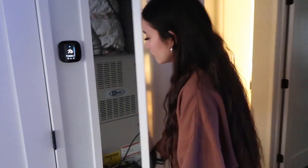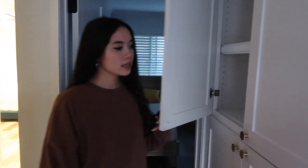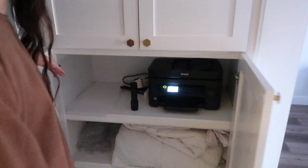This one is the water heater. Good stuff. Right here we just have some more storage. Nothing exciting. It's empty so far. We don't really have anything in it. We got some board games and puzzles, you know, fun stuff. And then under here, printer, and then just sheets and stuff.